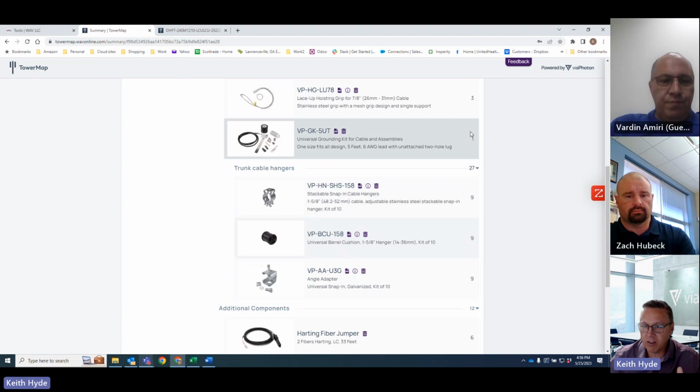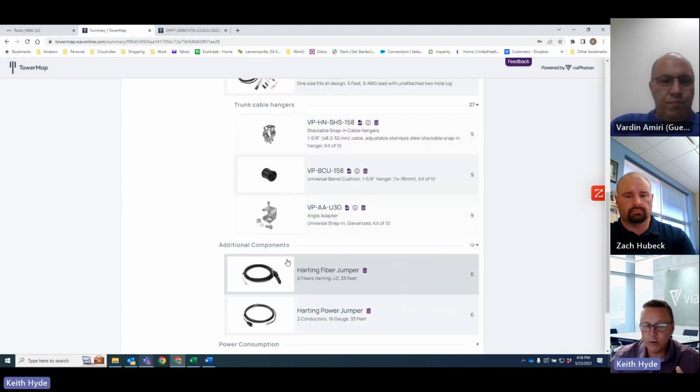And if you notice, it's got all the calculations for you on how many you need to purchase. Down at the very bottom, we do not support viaPhoton, but obviously Wave does, the Harding jumper for the fiber and for the power. This also tells you how many you need of these. And if you were to change the length on those up at the top, they would tell you what length you need for each one of those.